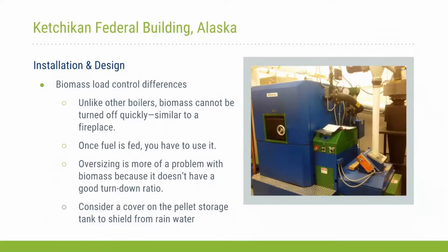When you feed the fuel into it, you cannot take it back. You have to use it, and that fuel continues to add heat into the heating system, which can easily overheat the heating hot water supply to the building. In essence, the oversizing is more of an issue than undersizing. It's a lot easier to undersize a biomass boiler and have a backup boiler, like a fuel oil boiler, as a trim boiler that closes the gap between what you're providing and what you need to provide. And that, to me, would have been a lot better operation in the building and would have led to a better economic outcome out of this project.